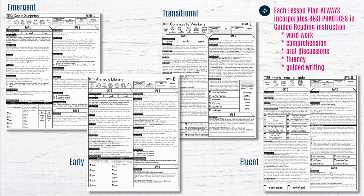What do I mean by best practices? I mean that this is what every single guided reading lesson should include to be based on best practices in guided reading instruction and literacy instruction. You need word work, comprehension, oral discussion, so important, of course, fluency and guided writing. These are best practices in guided reading instruction.